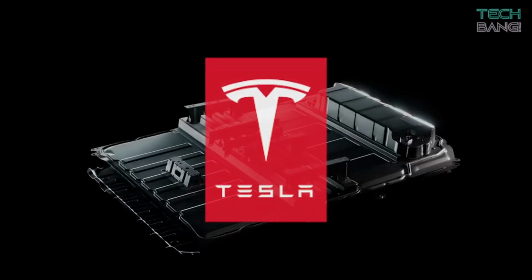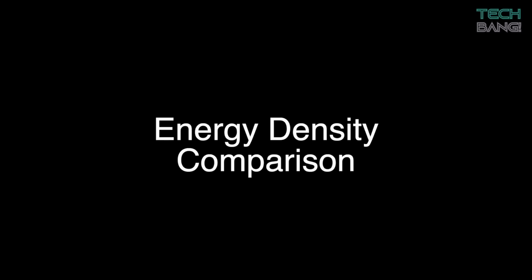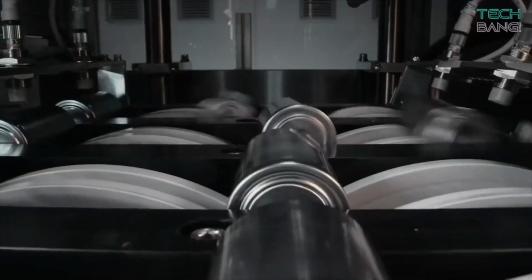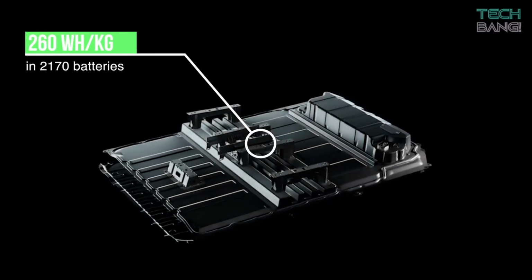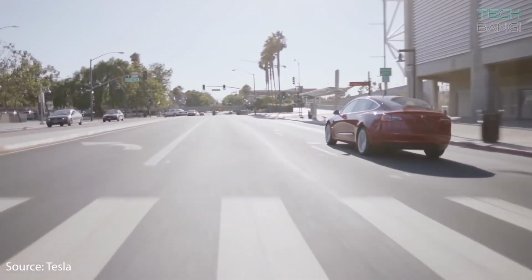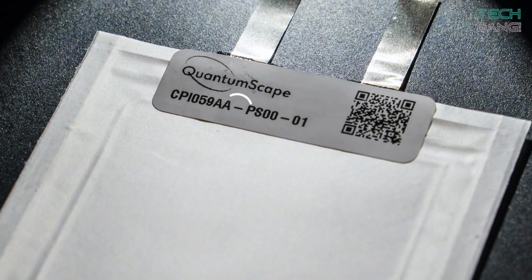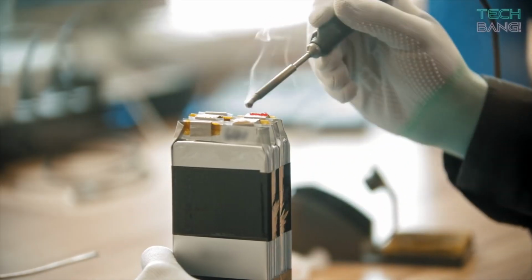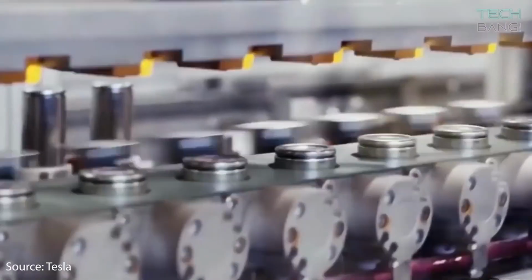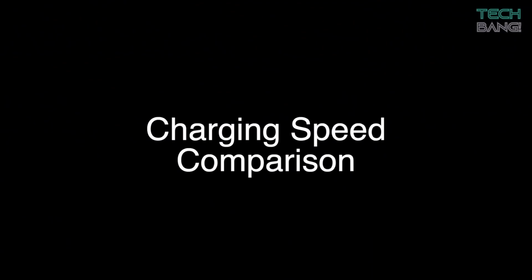Now to the comparison of Tesla's lithium-ion batteries versus the future solid-state batteries. Energy density. Tesla. The energy density of current 2170 batteries used in Tesla's Model 3 is around 260 watt-hours per kilogram, and Tesla CEO Elon Musk has hinted at 50% more energy density in 3 to 4 years. Solid-state battery. The QuantumScape prototype shows it offers somewhere between 380 to 500 watt-hours per kilogram, but they plan to establish the first production line in 2025 at best, while Elon says the lithium-ion ones could achieve the same 1 or 2 years earlier.